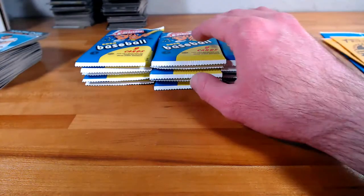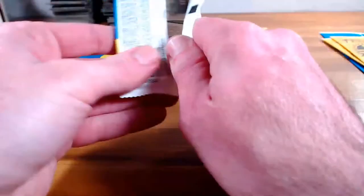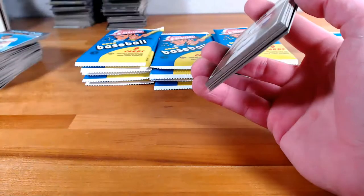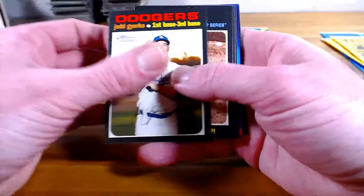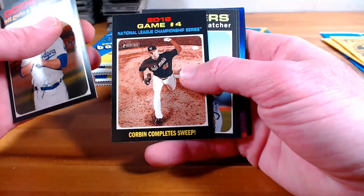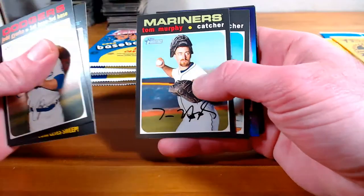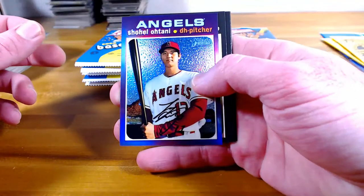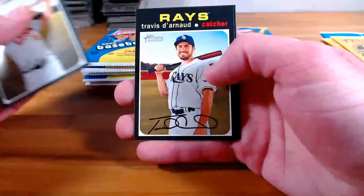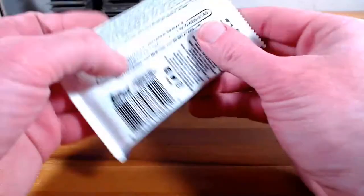All right, so no autos, but the hot box, I think, should make up for it. Let's hope we get some of these rookies too in the hot box. Jed Jerko, Patrick Corbin, NLCS. Good. Let's see how faded that one is. Tom Murphy, Justin Wilson, Ohtani, nice. Purple refractor. Mancini, Arenado, Josh James, Kevin Kiermaier.